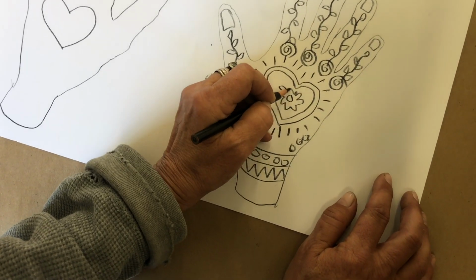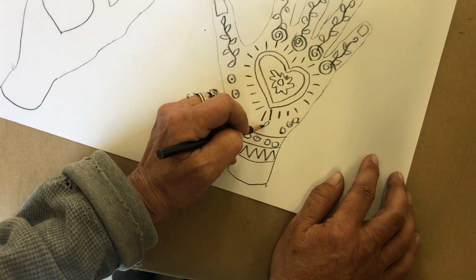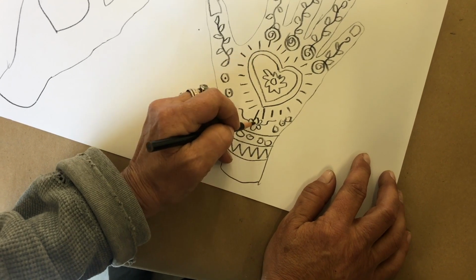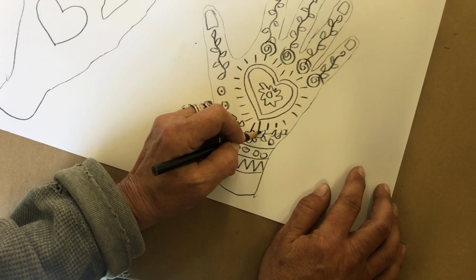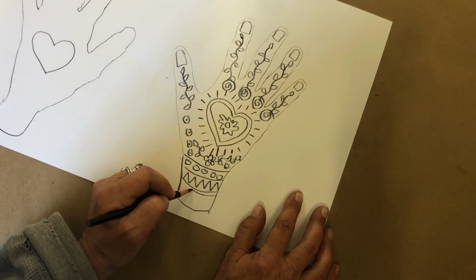Let's see, what else can we put in? I'm going to put a little flower down here too, and maybe some leaves coming off. Here's some leaves inside of my flower. Here's my leaves. Put some leaves on this side. And we just keep going and going until the whole thing is filled up.